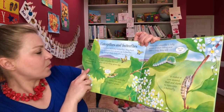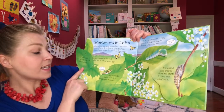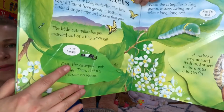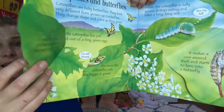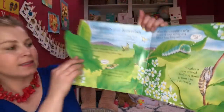It eats in the spring, it eats in the summer. I'm still hungry. The more the caterpillar eats, the bigger it gets. You see the little caterpillar? Just out of the egg, and then it eats the egg and then the leaf. And it keeps on eating and eating.